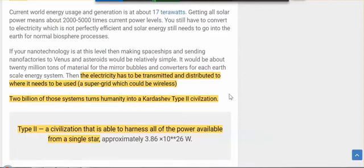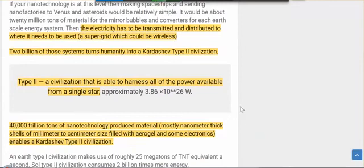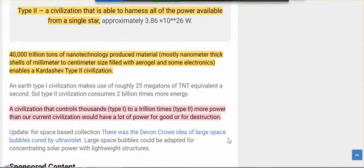Now, utility companies like PG&E. 2 billion of those weather systems, the weather balloons, turns humanity into a Kardashev Type 2 civilization. A Type 2 civilization is able to harness all of the power available from a single star, all of the power available from the sun. 40,000 trillion tons of nanotechnology produced material, mostly nanometer thick shells of millimeter to centimeter size filled with aerogel and some electronics, enables a Type 2 civilization. A civilization that controls thousands, Type 1, to 1 trillion times Type 2, more power than our current civilization, would have a lot of power for good or for destruction.